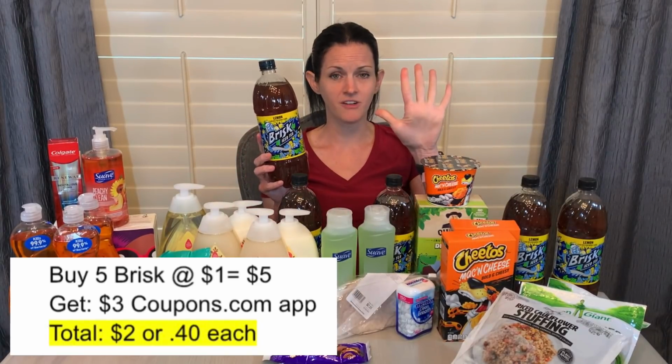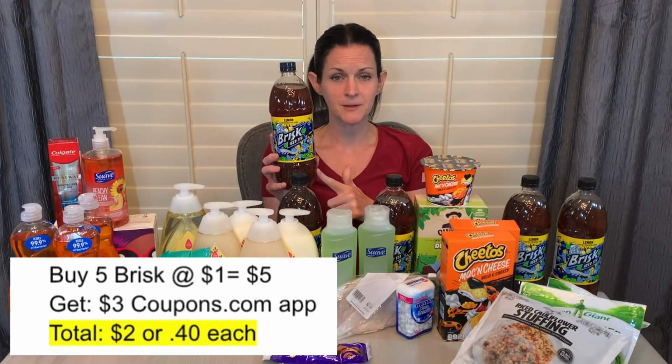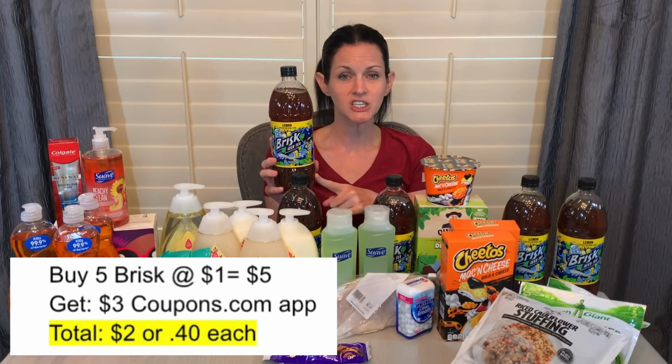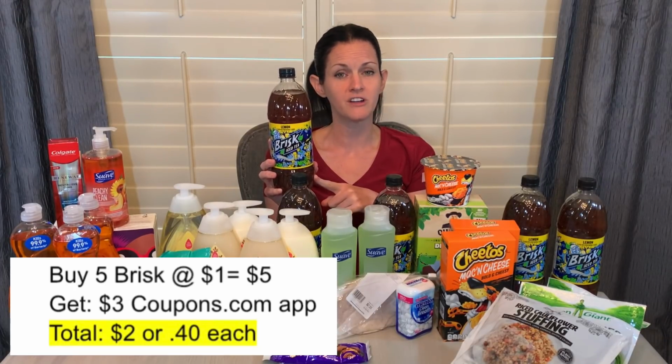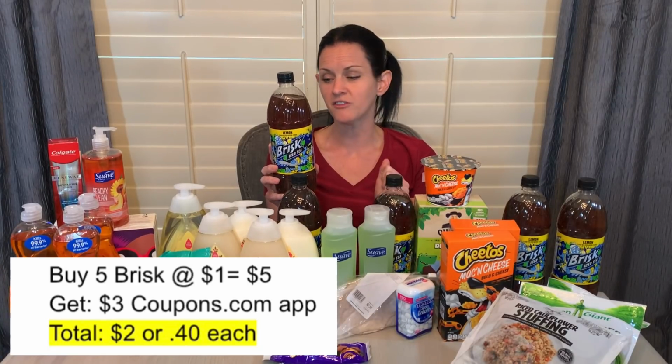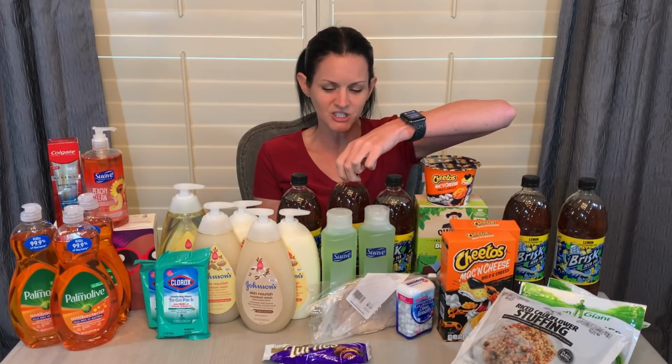Another deal I did over at Walgreens this week, you can also do it at Walmart. Grab 5 of these Brisk teas. Now, they're $1 each, so that's $5. Submit your receipt to the coupons.com app where they're giving $3 back for purchasing 5, making it $2 for all 5 of them, or 40 cents each.